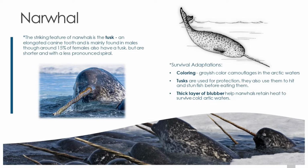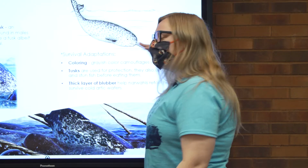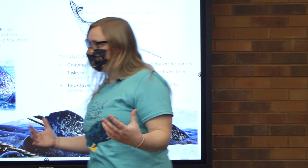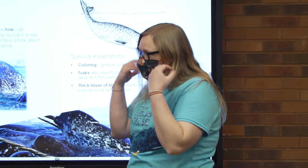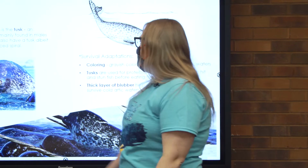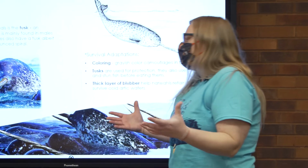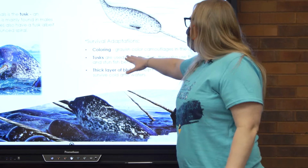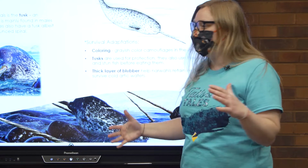All right, so we're looking at this guy. What is the first thing you see? Well, definitely that huge horn that comes off of them. Very weird, and I know a lot of people don't even realize this is an actual animal, right? But it is up in our Arctic waters, and this thing that we're seeing here, it's actually known as a tusk. It's a lot like elephant tusks, it is a tooth essentially. And I just wanted to talk about this because they're so different and so neat. They are grayish in color to be able to camouflage in the water.